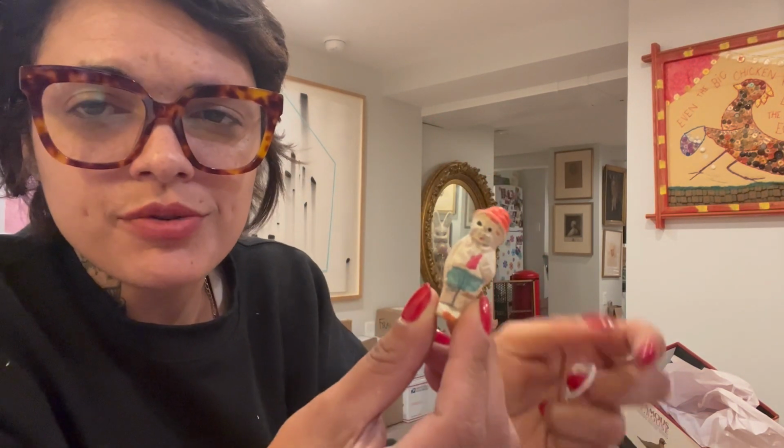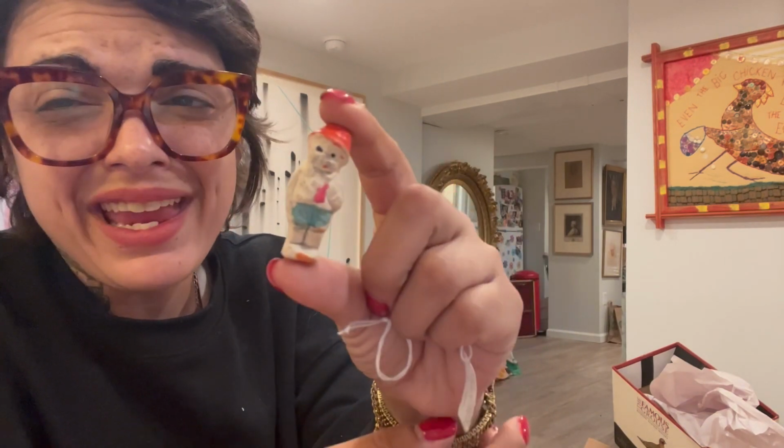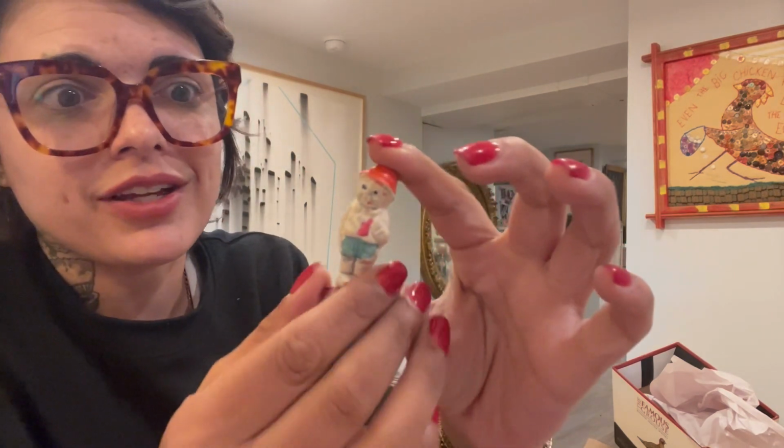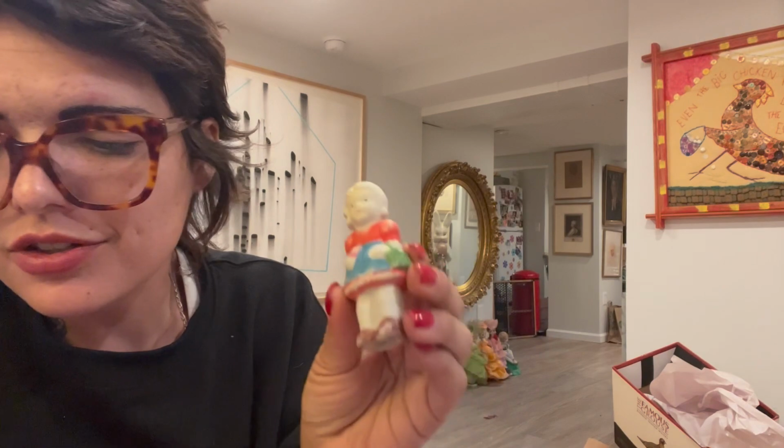This is another strange one. It has some wear, but it is marked Japan. And it was only 80 cents before. So like $1 it started at. So a really good deal. Just like a fun little knickknack. And we also grabbed this one for $6 and of course the 20%.